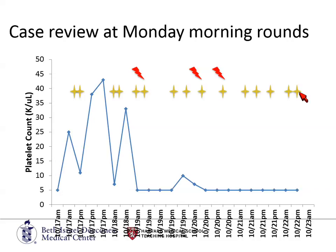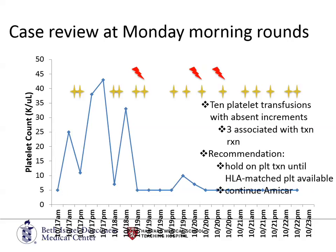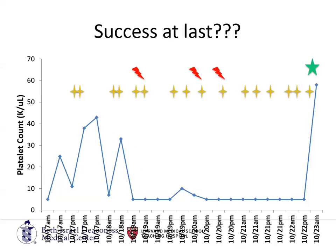She got many more platelets, and I think I have it here, 10 platelets, absent increments, and over the course of time, 3 of those platelet transfusions were associated with a pretty significant chill-rigor reaction. So Monday morning, we called to the floor and said, let's hold on any additional platelet transfusions until we can get an HLA matched in, because by that time we had her HLA type. And we also recommended the continuation with Amicar.